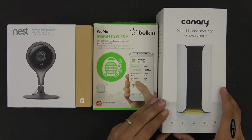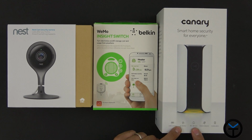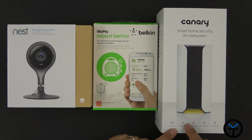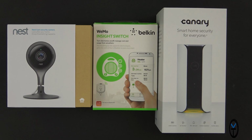It's a personal security system with an HD camera, 1080p. It has a 90 plus decibel siren, which is extremely loud. It also has the ability to monitor air quality, motion detection, as well as mobile alerts in case there is any motion in the area. The camera is right there at dead center. We're going to do a quick unboxing of each one of these guys, and I'm going to set them up and show you guys the use case for each one of them.